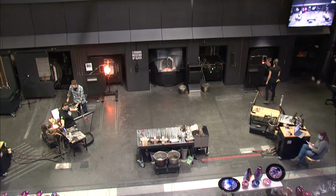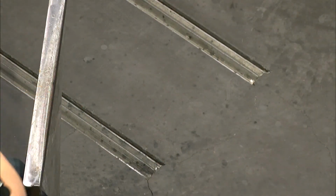Moves like this is where you have to know the heat really well. You have to have just the right temperatures. Glass will always want to break at the weakest point. And when you have these little legs, which are beautifully sculpted, but they're delicate, if you don't have enough heat placed in the legs themselves, you can break one of them right off.